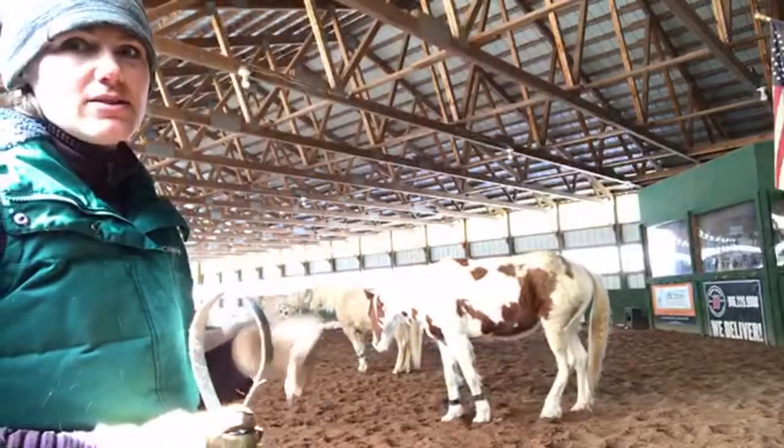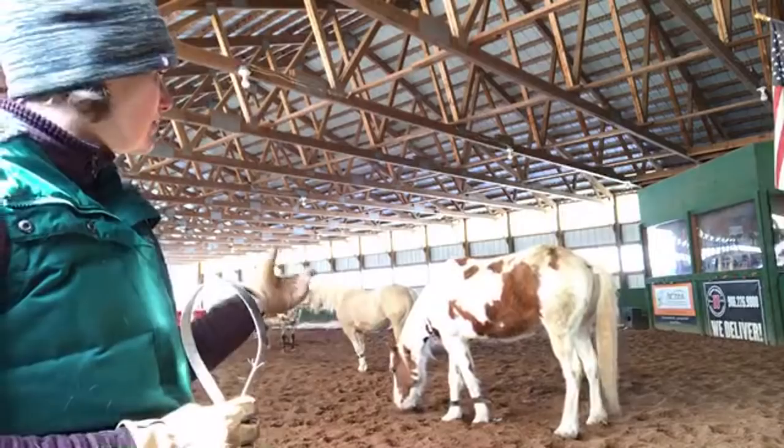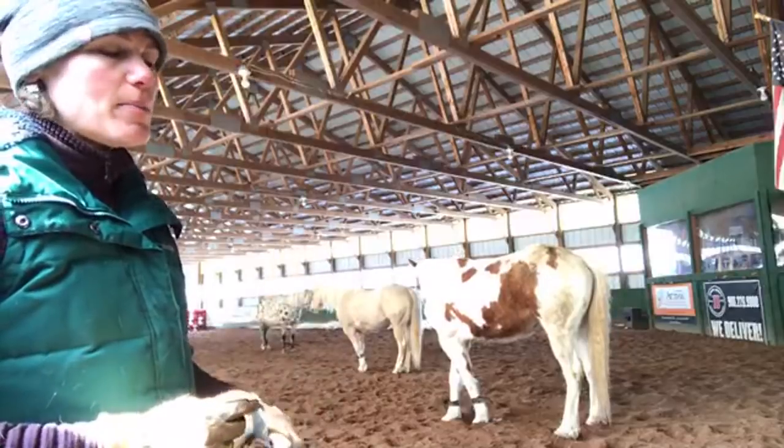So see how Cinnamon can just kind of move around there? It's nice because they find comfort in being able to move around. Now she might panic a little bit, pop up in the air, whatever. But just know that this is all part of the process.